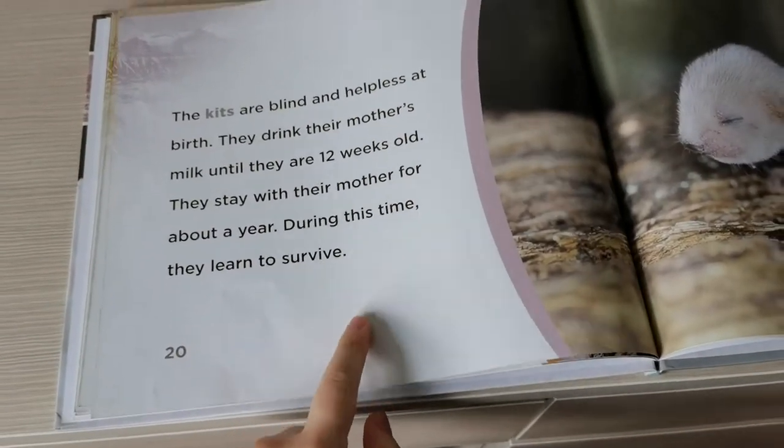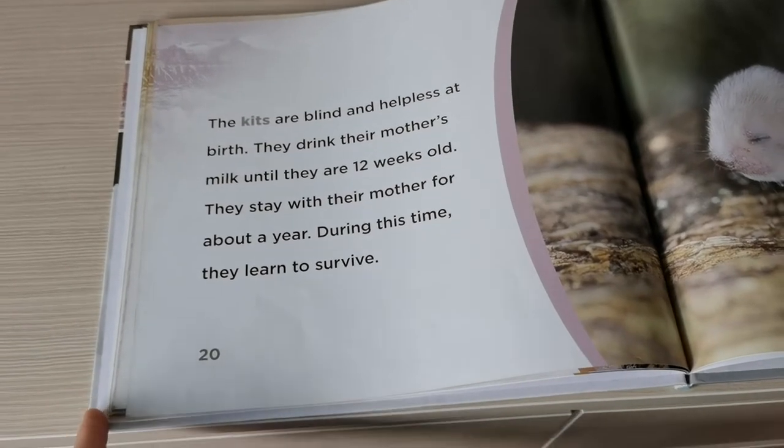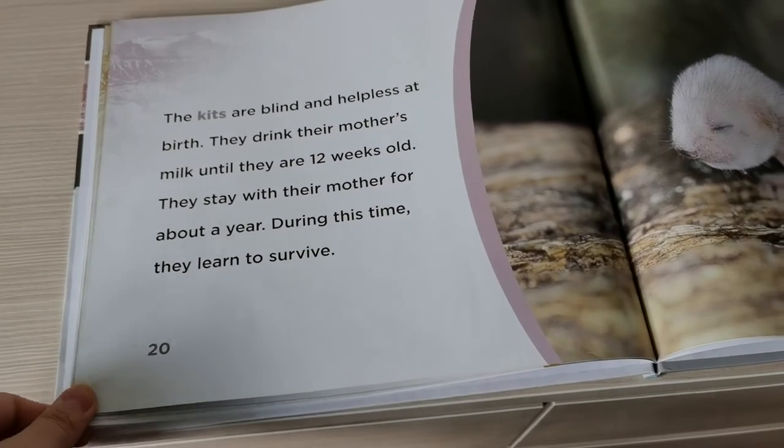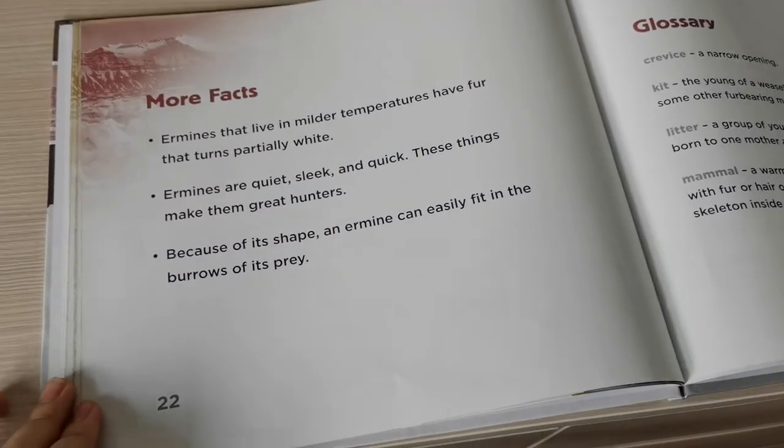The kits are blind and helpless at birth. They drink their mother's milk until they are 12 weeks old. They stay with the mother for about a year. During this time, they learn how to survive.